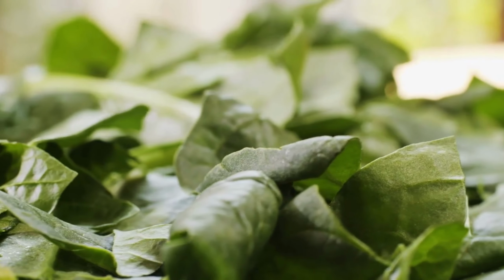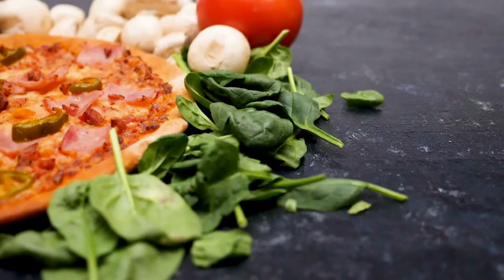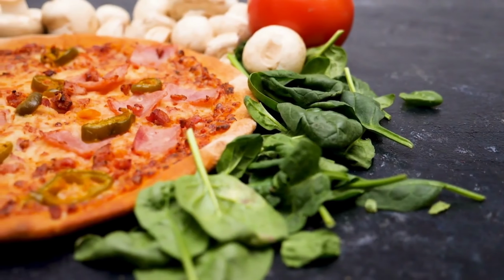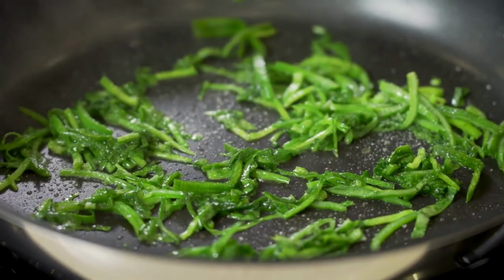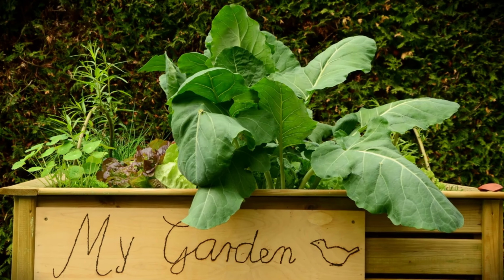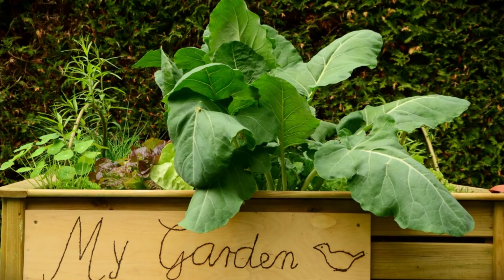Next, baby spinach is the ultimate cut-and-come-again crop. In just 30 days, you'll be harvesting tender leaves for salads. Plant seeds 1/2 inch deep, about 2 inches apart. Here's a pro tip: harvest the outer leaves first and the plant keeps producing all season long.